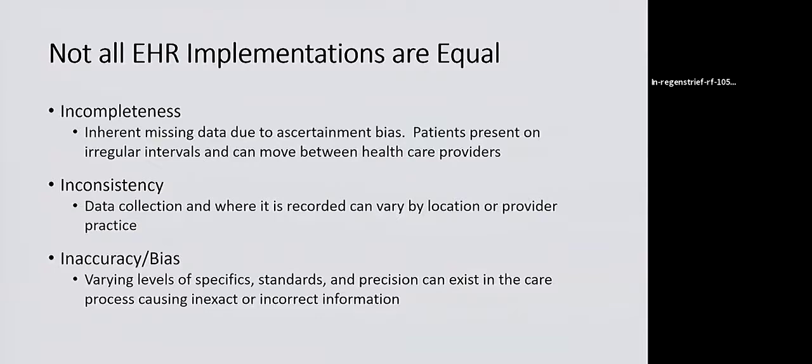Inconsistency, so this is where data can be collected and recorded differently within the electronic health record. This can vary by location or provider practice. Within our health system, we have hundreds of outpatient ambulatory care centers. We have multiple specialties, and within those specialties, by region or by provider, they can have different workflows, which result in data being captured and stored differently within an electronic medical record.